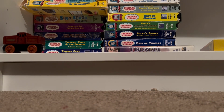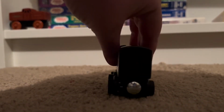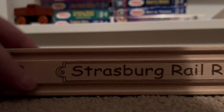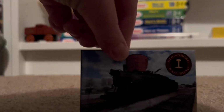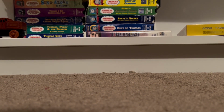Here's what I got from Strasburg Railroad. A Wooden Railway 2022 diesel. A custom engraved track with Strasburg's name on it. A 475 magnet. And the final item that I got was a piece of coal used at Strasburg.